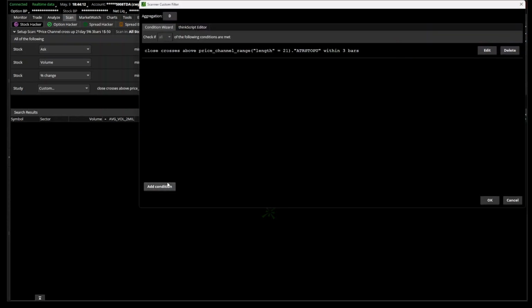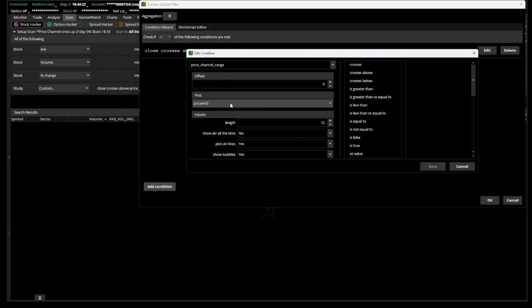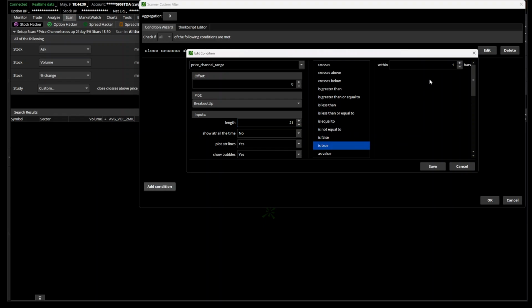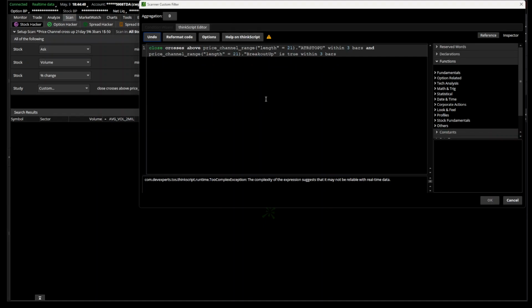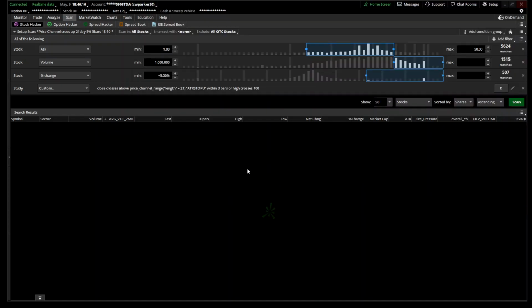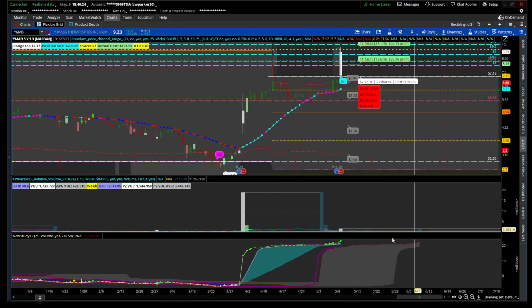But I could do this. So I could add a condition, and I can put the study back on there. Channel range and breakup. Change this to 21, and is true. I'll do 3 bars as well. So it doesn't like that. Complexity of the spreadsheet may not be reliable. So it's not going to let me add the other one. So we'll just say anything within that area there, which kind of sucks. I wish I could add both of them. But these are the breakouts.